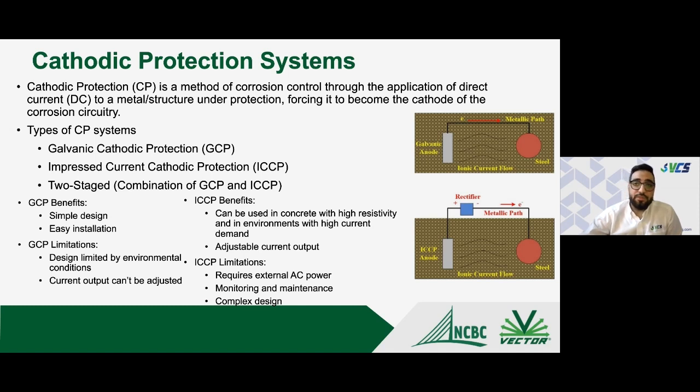And the limitation to it is that it's a fixed driving voltage between your galvanic anode and your steel. So you're not able to adjust the output or the activity of the galvanic anode based on cyclical changes, temperature changes, or just exposure conditions. And typically we tend to get anywhere between 20 to 25 years with galvanic anodes. That's the maximum service life that we can achieve from them.